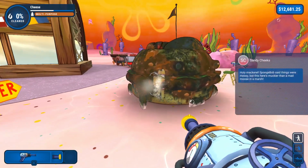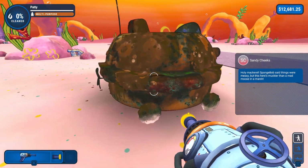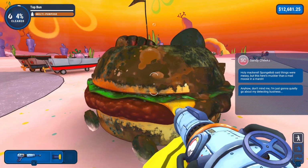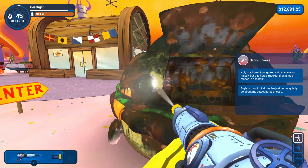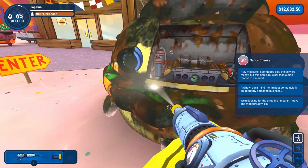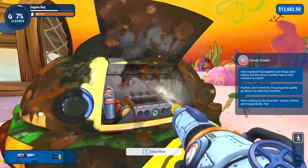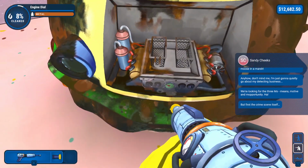Okay, let's clean this. Holy mackerel, SpongeBob said things were messy, but here's a muckier than a mad moose in a marsh. Anyhow, don't mind me, I'm just going to quietly go about my detecting business. We're looking for the three M's: means, motive, and opportunity. But first, the crime scene itself.